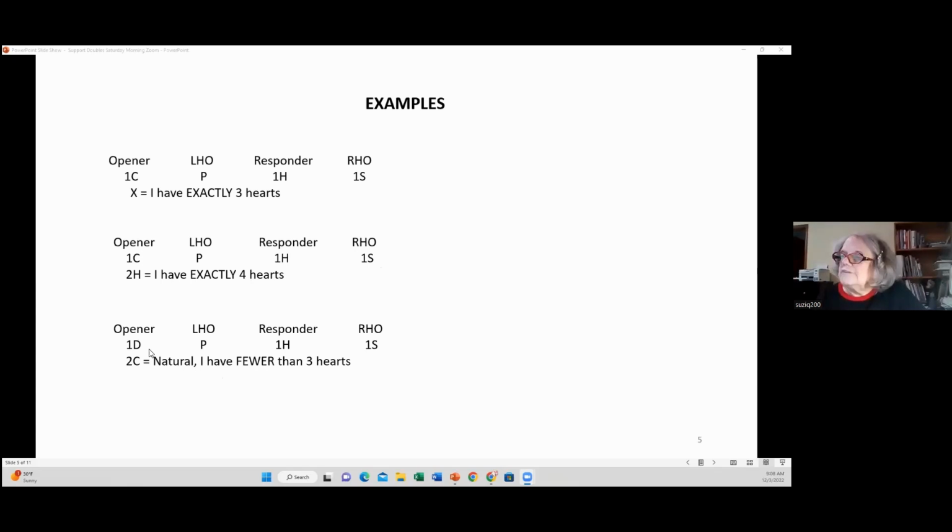So if opener opens a diamond, left-hand opponent passes again, responder bids a heart, right-hand opponent bids a spade, 2 clubs is a natural bid, implies an unbalanced hand, or it may be a hand that might have bid 1 no trump but doesn't have any help in spades, but has a second suit here. 2 clubs is natural, and it says, I do not have as many as 3 hearts in my hand, partner.